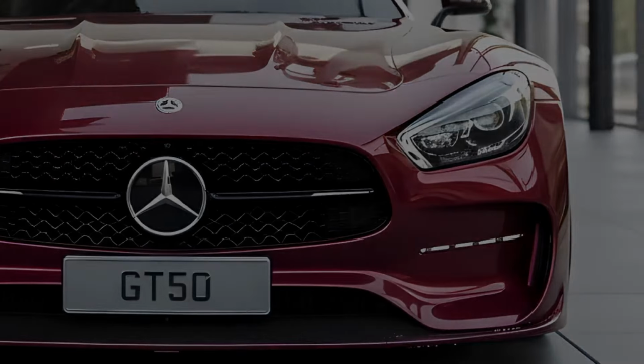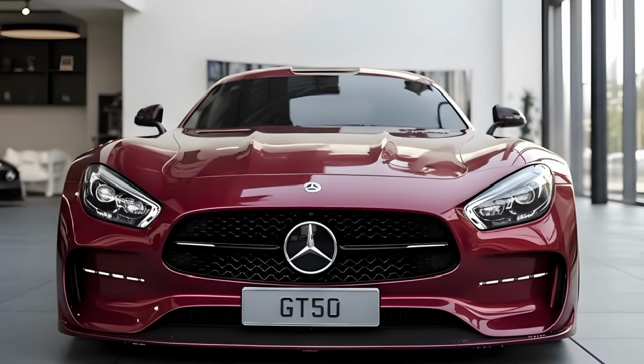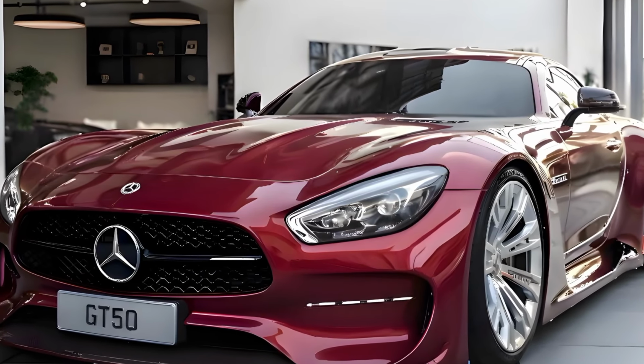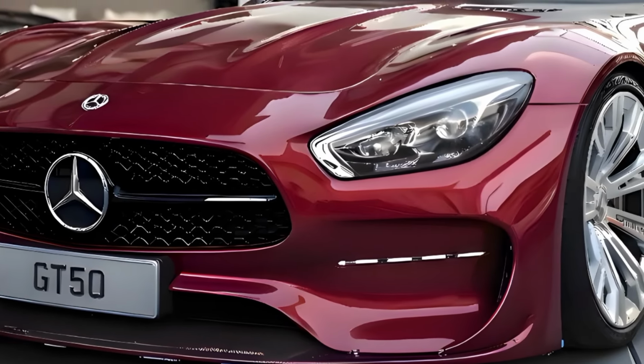On a twisty mountain road, it's pure bliss. The car dives into corners, grips hard, and rockets out with incredible traction. The steering is heavy and communicative. You feel every ounce of feedback through your fingertips. And thanks to the hybrid system, throttle response is instant. It fills in the low-end torque, eliminating turbo lag completely.